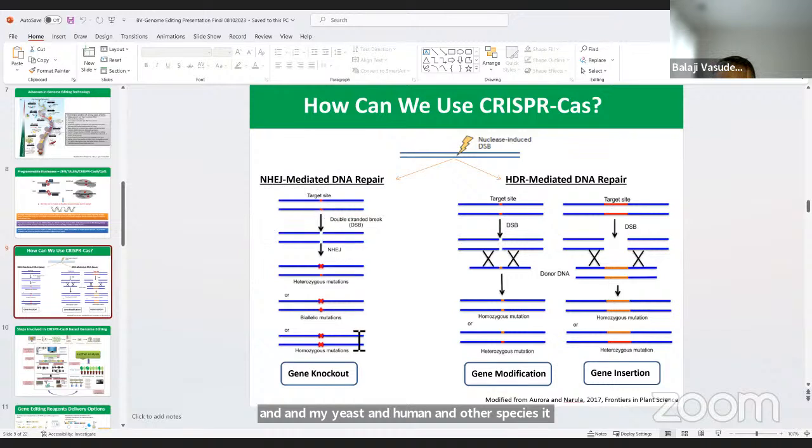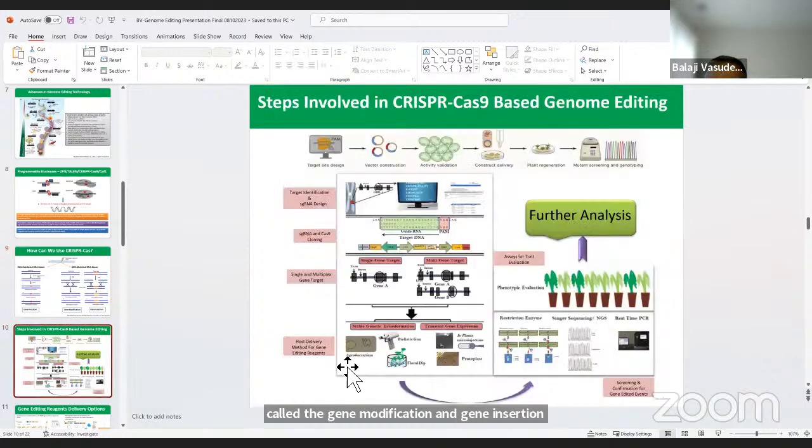In the case of plants, the DNA gets repaired by the NHEJ pathway, and ultimately results in what's called gene knockout. In addition to the gene knockout, gene editing can also do gene modification and gene insertion through HDR, homology dependent repair. And one of the key problems in CRISPR-based gene editing technology is the delivery of the CRISPR gene editing reagents into the target cells, in this case, plants.